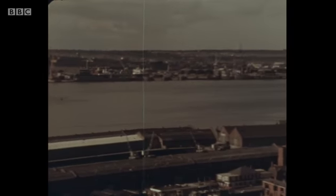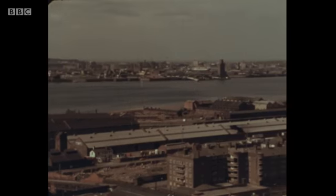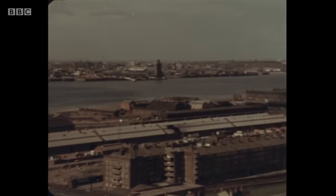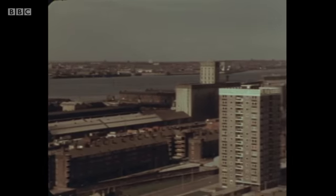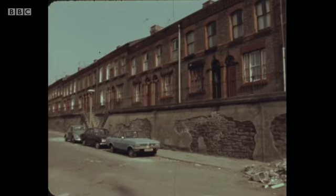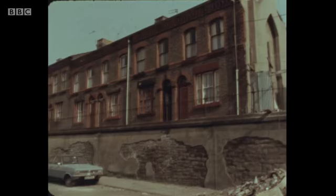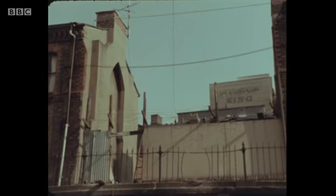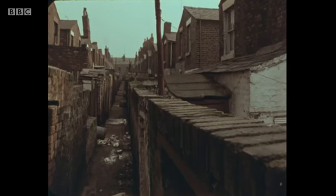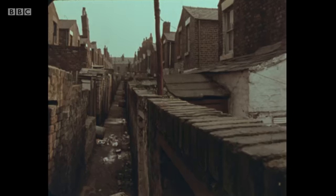Liverpool was one of the places hardest hit by the decay of the post-war years. A dramatic decline in trade coming through the port set the city on a devastating downward spiral. As work disappeared, Liverpool's population deserted it. In the 1970s, around 10,000 people a year left the city.